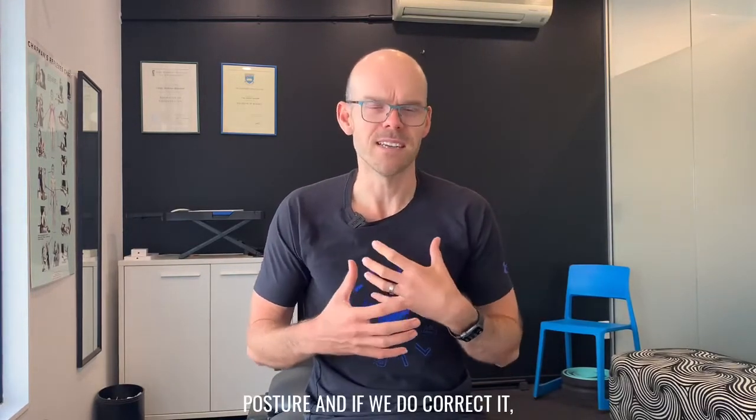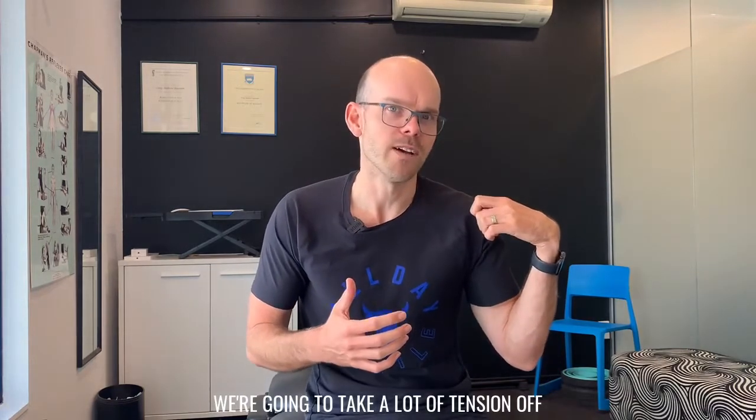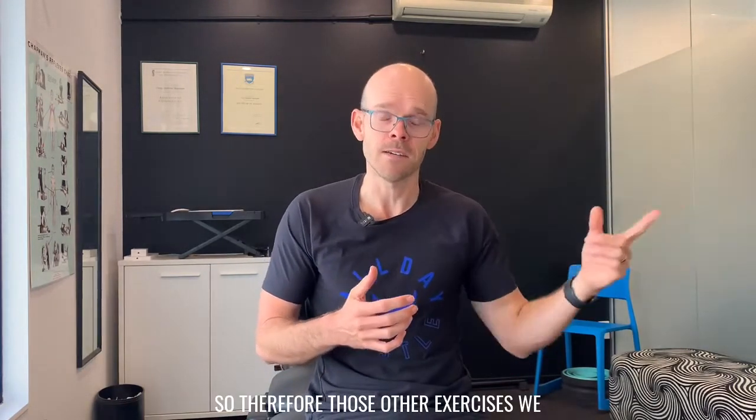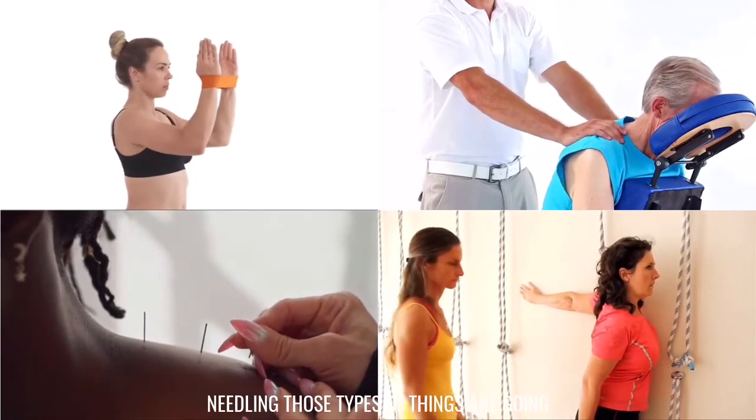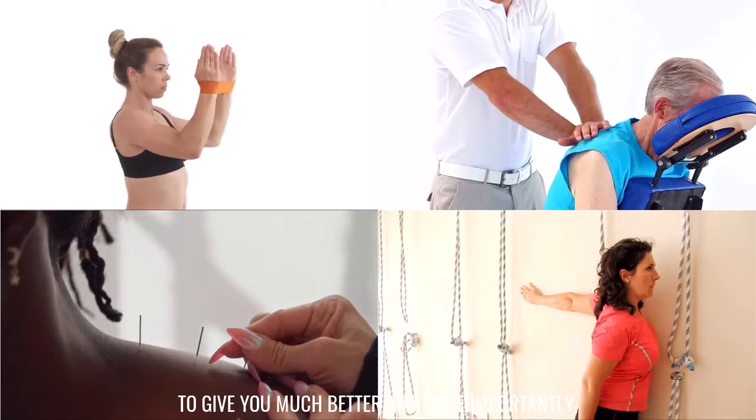So the good news is that if we want to start to correct our posture, and if we do correct it, we're going to take a lot of the tension off of our rotator cuff. So therefore those other exercises we talked about, like the strengthening, the soft tissue, the dry needling, those types of things are going to give you much better and, more importantly, longer lasting results.